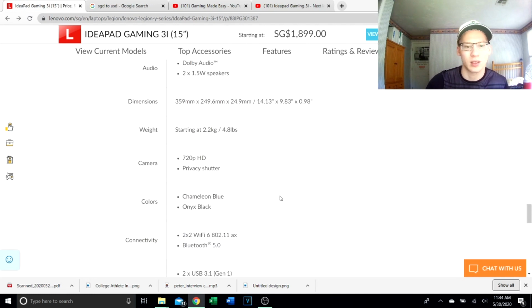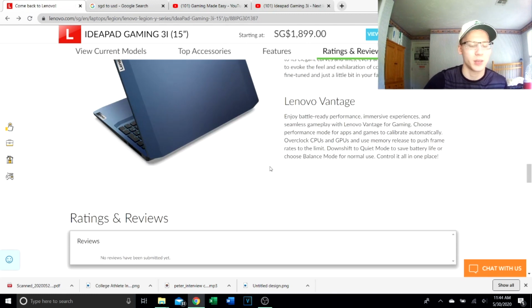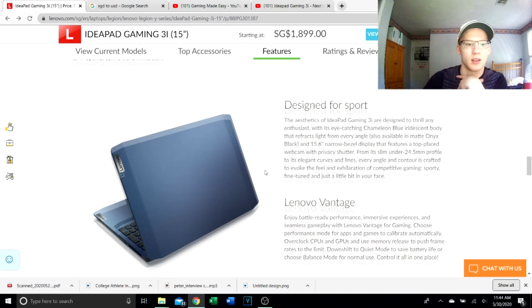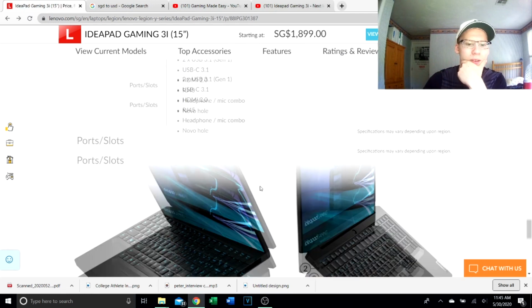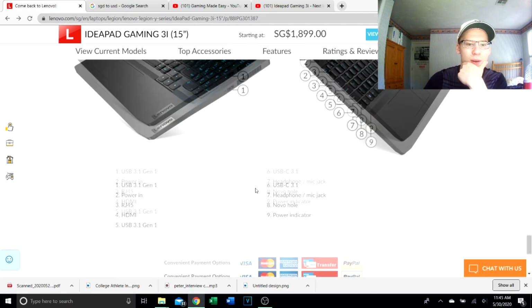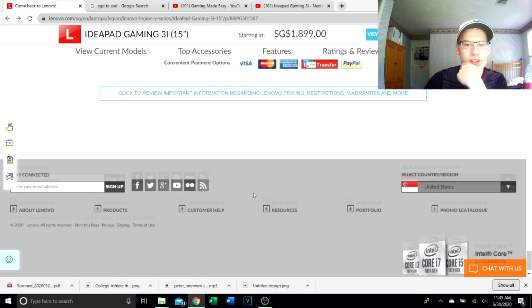What is the weight on this thing? 4.8 pounds? That's pretty light, actually. As long as it's pretty light, I don't really care about laptop weight. It's more about how big it is, and is it portable? Weight's not a huge thing for me. But I definitely care about the thickness for sure. I can deal with the thickness.